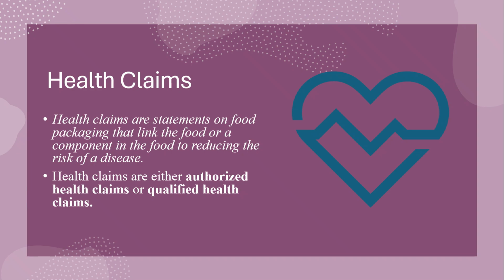Qualified health claims are claims that have some evidence to support them, but not as much, so there's less certainty that these claims are true. Qualified health claims have limited evidence, reducing certainty. The FDA reviews this evidence and determines its level of scientific certainty. For instance, scientific evidence suggests but does not prove that eating 1.5 ounces per day of most nuts, such as [name of specific nut], as part of a diet low in saturated fat and cholesterol may reduce the risk of heart disease.